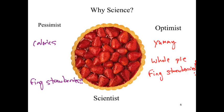What else might a pessimist see? There's fruit. I mean, that kind of goes back to that, but you know. Okay, messy. Okay, it probably tastes horrible because it wasn't made with the proper ingredients. This is a pie clearly in Arizona. Strawberries grow better on the coast of California in the middle of summer. We're not quite there. They're out of season. That's going to be a crap pie.